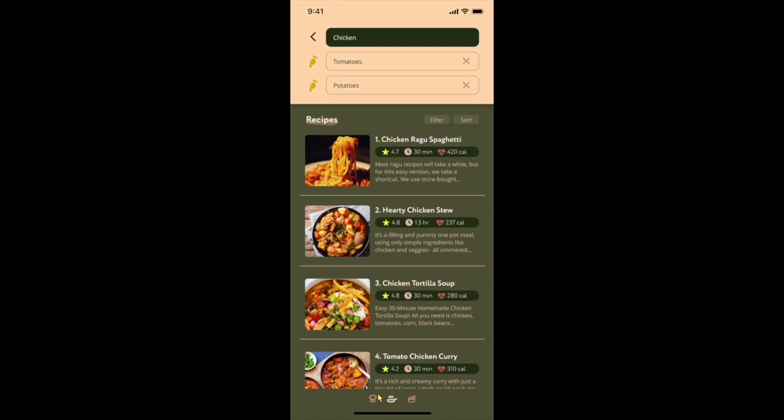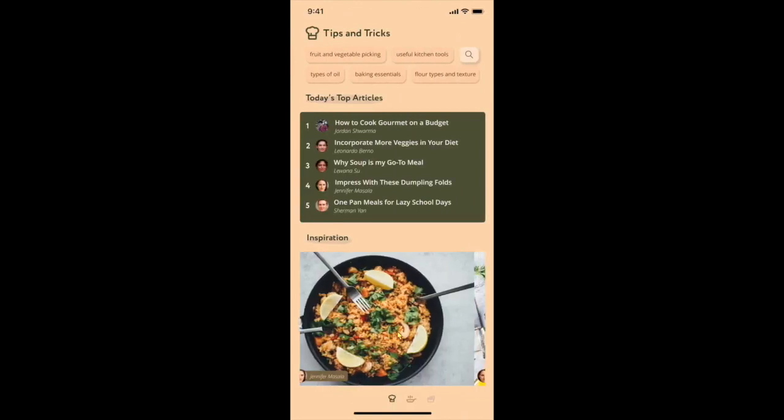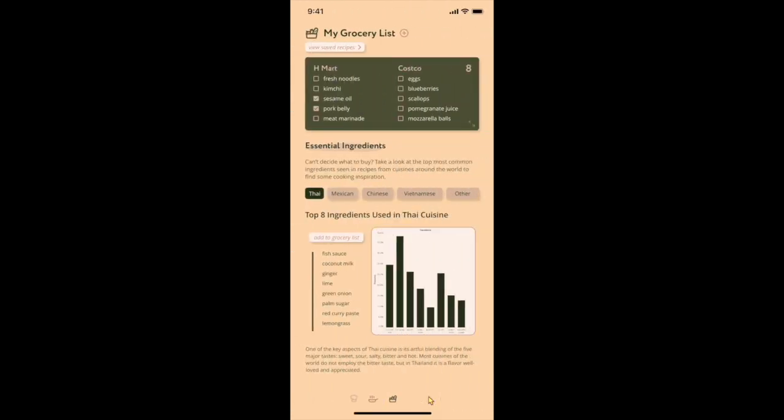The app also offers fun tips or tricks from others. If you're ever craving food and need inspiration, you can just look through the inspiration gallery or content posted by users. We've also included a personalized grocery list feature to make shopping easier. This can be organized by recipe or store location. You can also add groceries to your list straight from the recipe you're interested in.